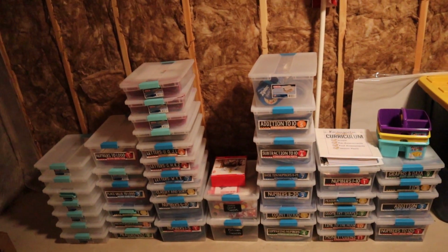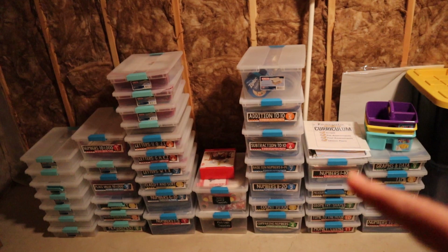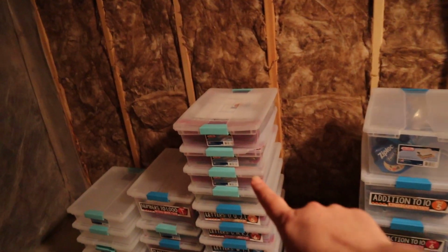So I need to take some of this stuff back upstairs. Kindergarten we'll be using, and I have started the third grade ones, which are right here.